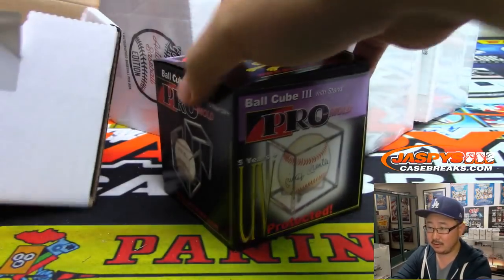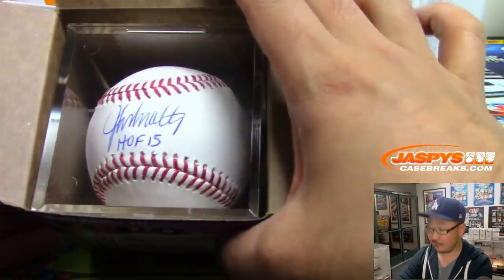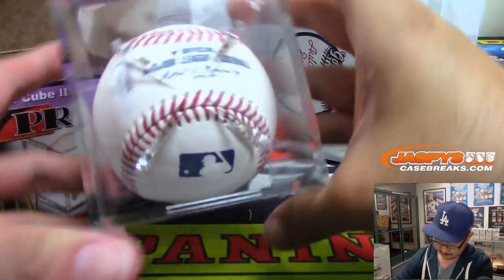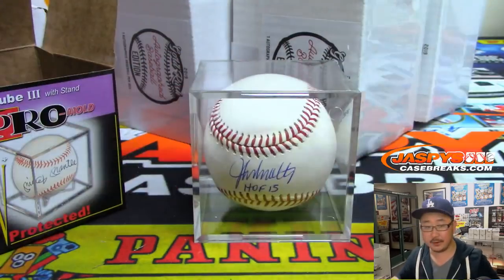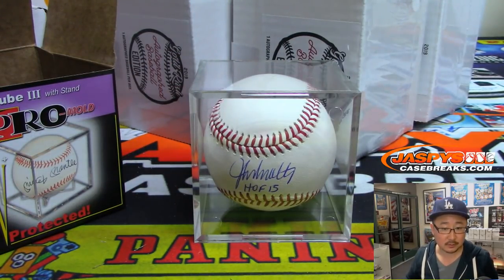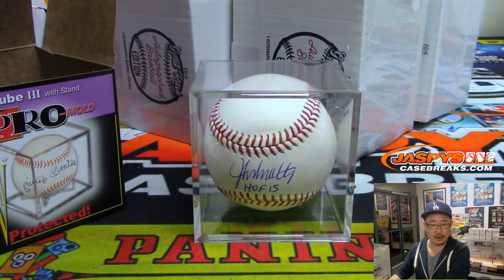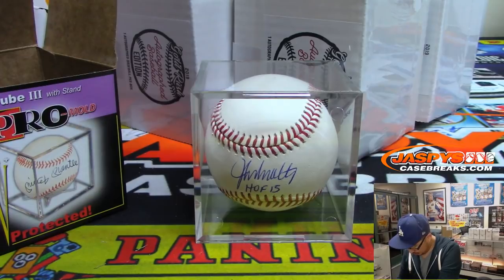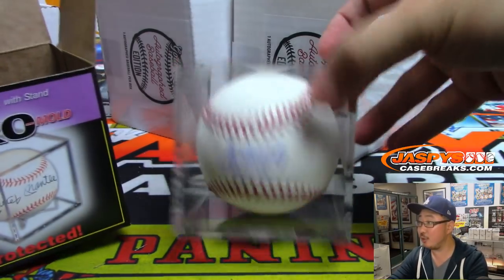The JSA right here. We have. Well, that's pretty easy, right? There's the sticker right there. And that is for Joe P. There you go, Joe P. He had John Smoltz. He picked them straight up. There you go, Joe P. Nice. Thanks for getting in.